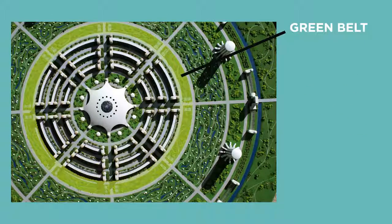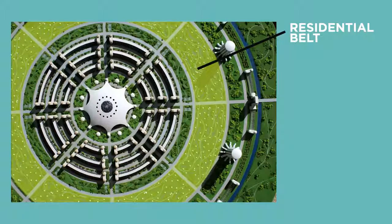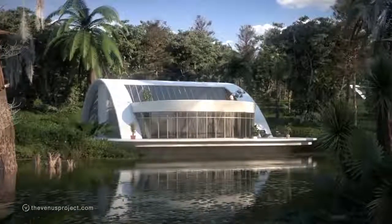Surrounding that is a green belt providing recreation and parks, then a residential belt with prefabricated homes that are nestled amongst ponds and lush gardens designed so that no building would be visible to any other building, giving you the feeling of living in the middle of nature.